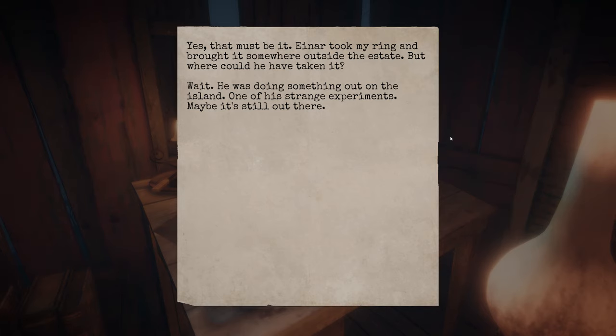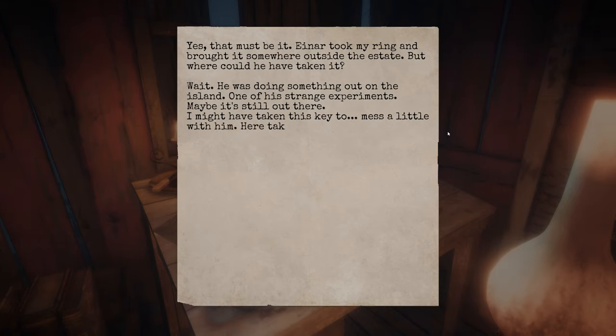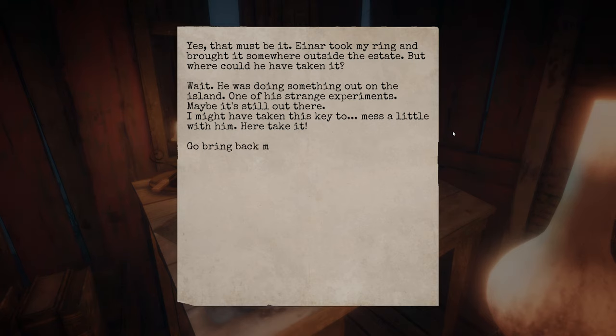One of his strange experiments. Maybe it's still out there. I might have taken this key to mess a little with him. Here, take it! Go bring back my ring and I'll tell you where to look for your sister.